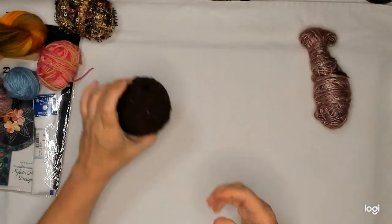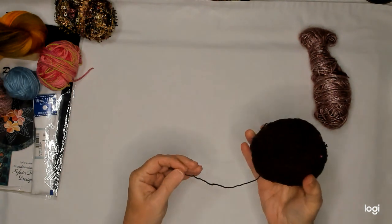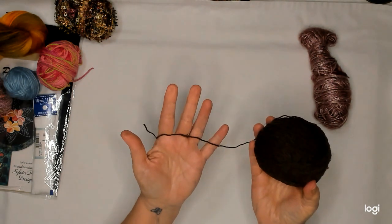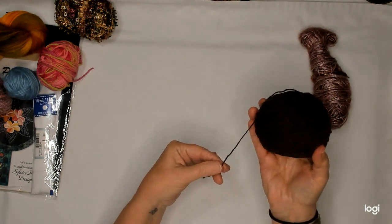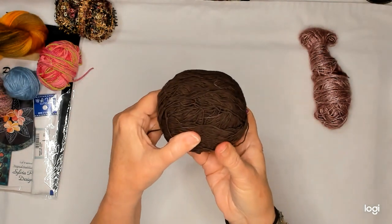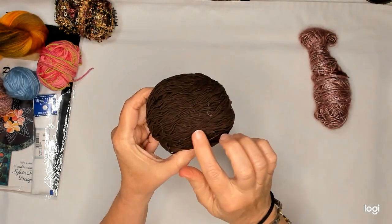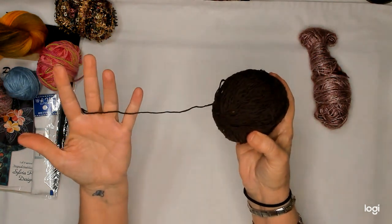Oh, I got quite a few yarns. This is a kind of an odd yarn. It's got a weird feeling to it, and I don't know if you can see, but it's not straight. It's sort of crinkled up a little bit.